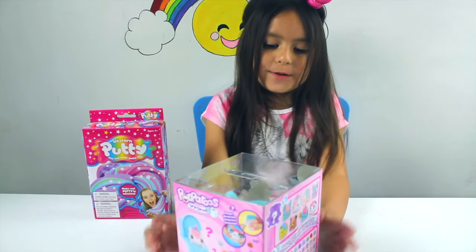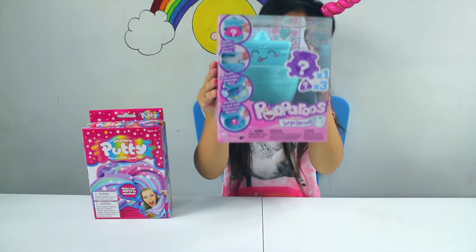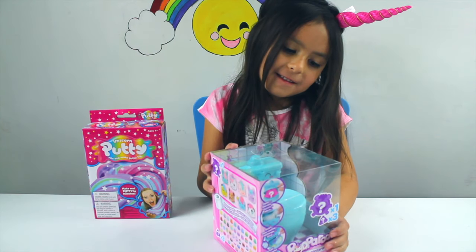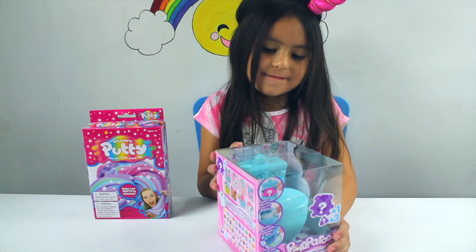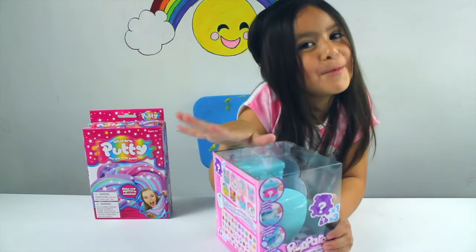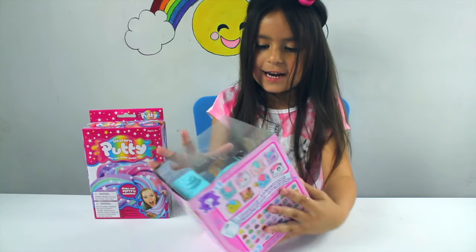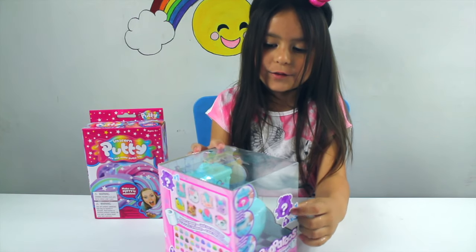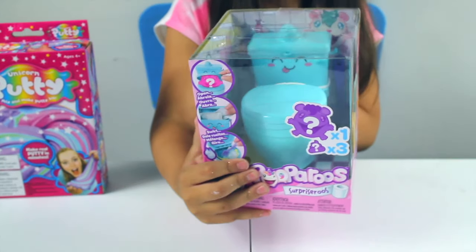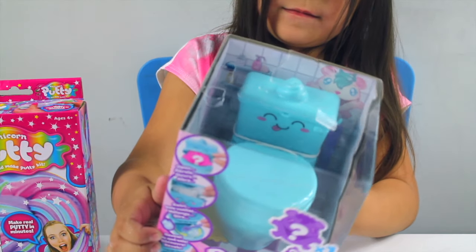Okay, next we got Pooparoos. See? It says it. Now, this is something we've never seen in the store, and so we're thinking that it's a new toy. Yeah, this is a new toy. Okay, let's start opening it. What does it have on the box? It has little Mr. Me on that little guy. And then we have pictures in there. See? Okay, let's see the other sides.